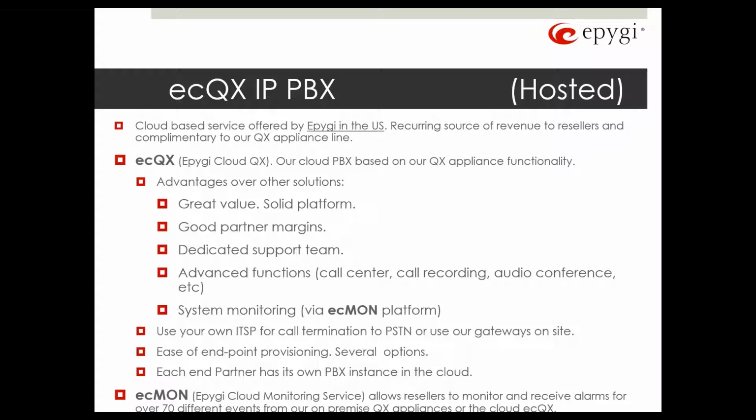As far as your termination to the PSTN, you can bring your own SIP trunks with an ITSP, or you can use our gateways on site. The choice is yours. You've got several options, and it's easy to provision the endpoints, all the phones. Each partner would have their own PBX instance in the cloud with their customers.